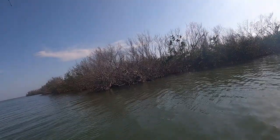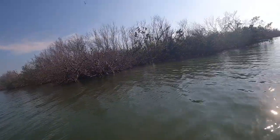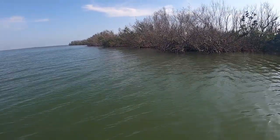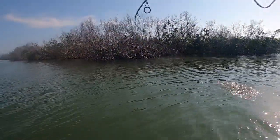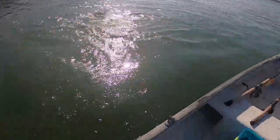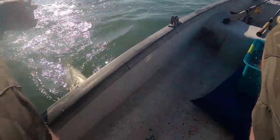Hooked up. Maybe a little better snook, I suspect. It's dark, whatever it was. Oh yeah, a little nicer snook. I'll take that. Awesome. Touch the leader.